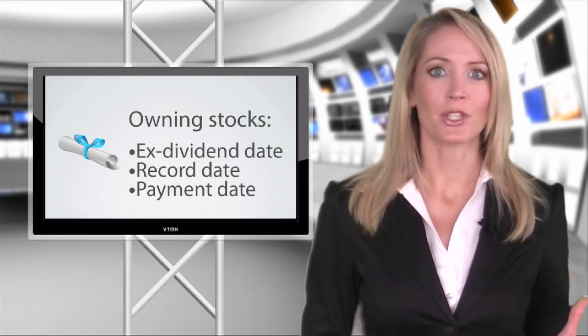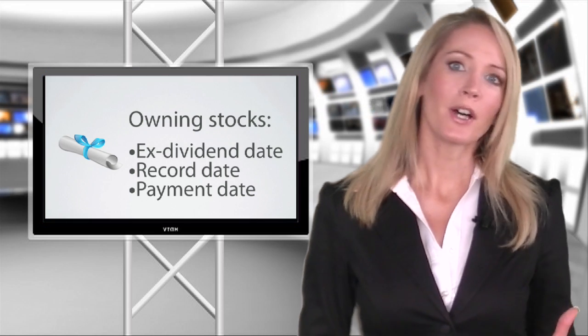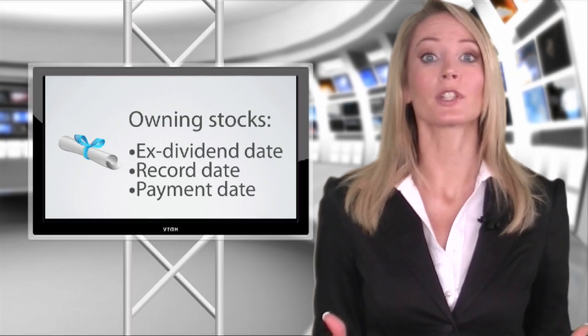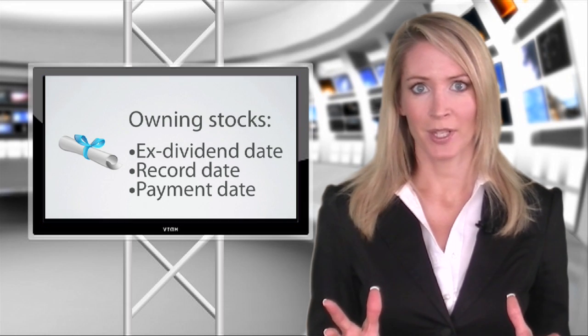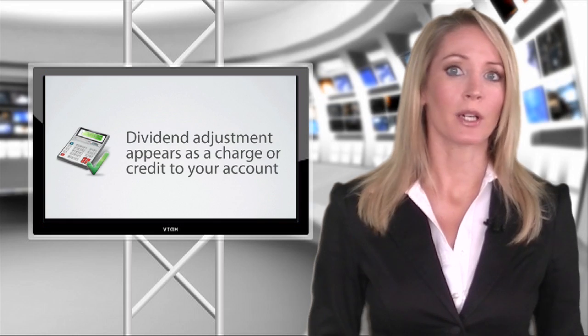This has to happen because it takes 3 days to settle the purchase of a share. The third and final date is the payment date. This could be a couple of weeks after these dates, and that's when the dividend check actually gets sent to the shareholder. Now, if you're trading in shares using CFDs, the situation becomes simpler.